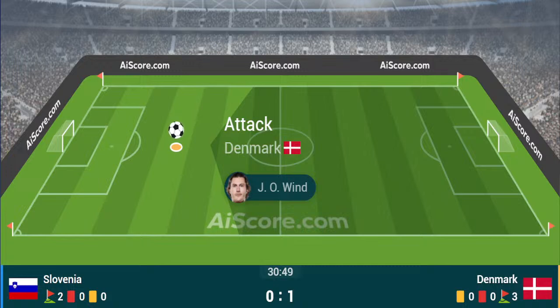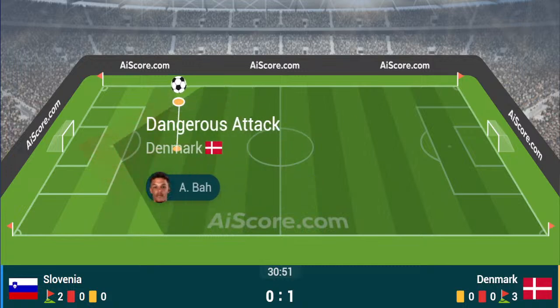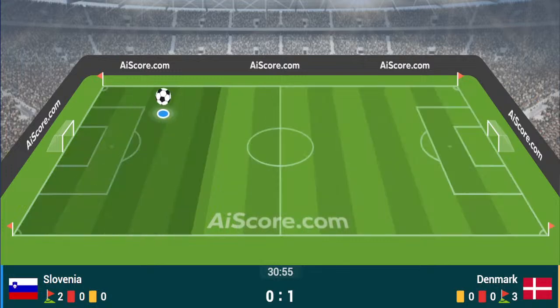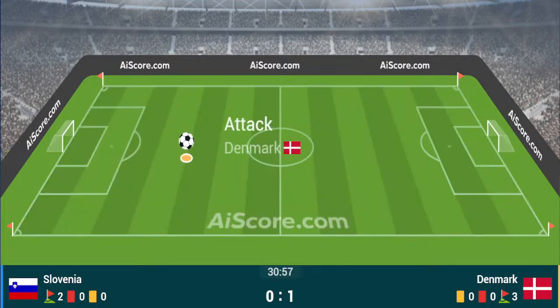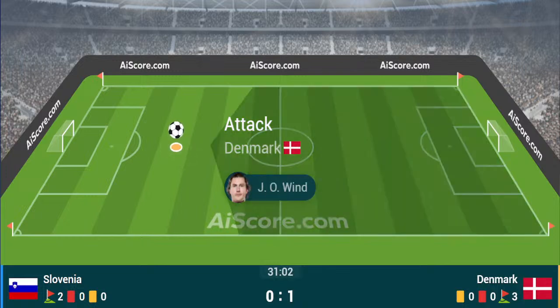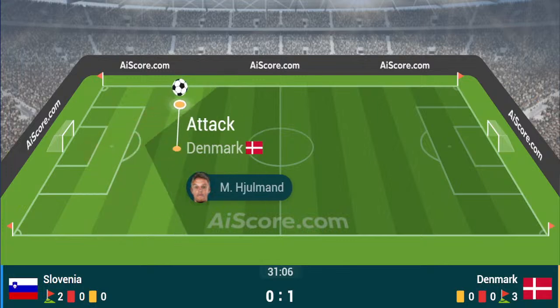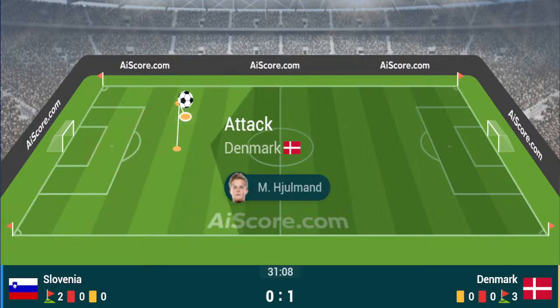Bijol to the edge of the area with Elsnik. Onto the right hand side again. Going to be a foot race here, but quick to get there is Christian Eriksen. Brings it back onto the edge of the area. It's set up nicely this time for Højlund. Intercepted his pass though as he was trying to find the threaded ball through. Denmark still in the ascendancy, trying to create something.